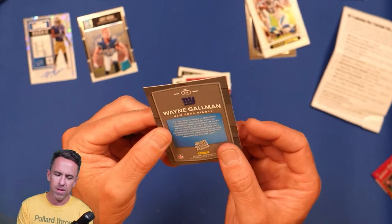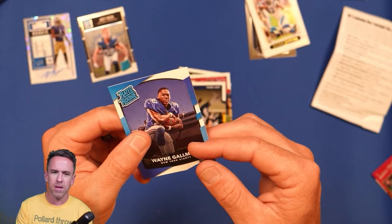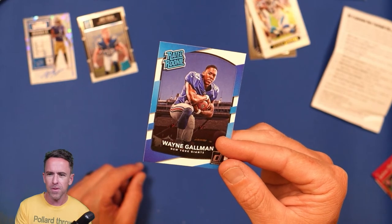Yeah, I remember Wayne Gallman. Running back. He was behind Saquon. Definitely like started Wayne Gallman out of necessity a few times.